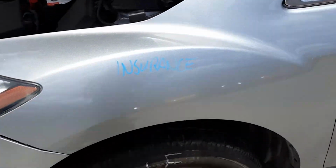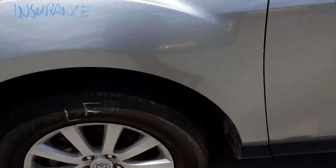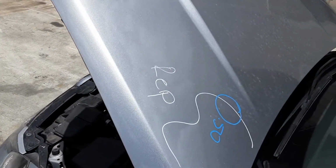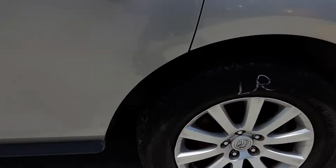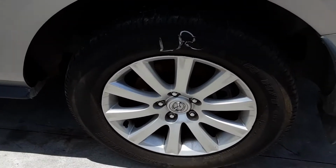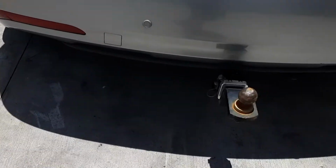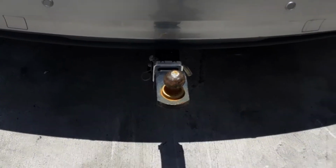Left guard appears to have no damage, left power door mirror, left front 17-inch factory alloy mag with a good tyre. Bonnet has one small dent, both left-hand doors appear to have no damage. Left rear 17-inch factory alloy mag with an average tyre. Left tail light, tidy rear bumper cover. Heyman Reese tow bar supplied with all bolts, brackets and loom.